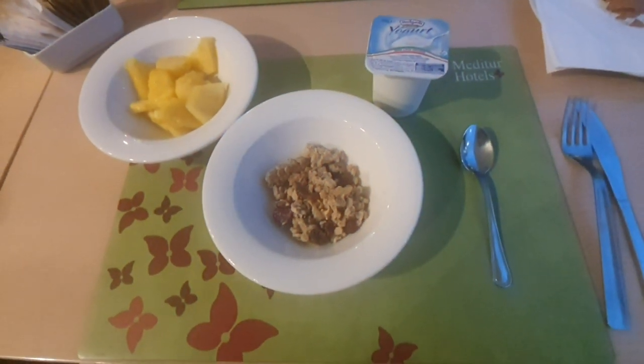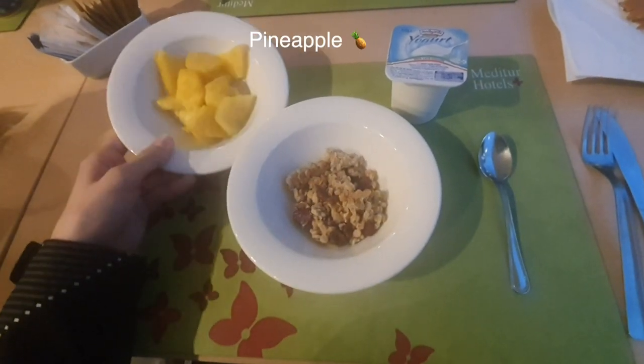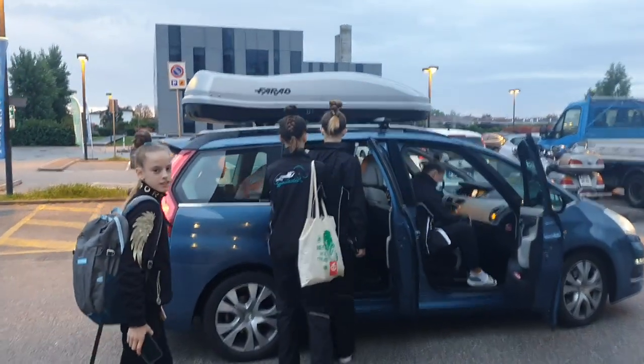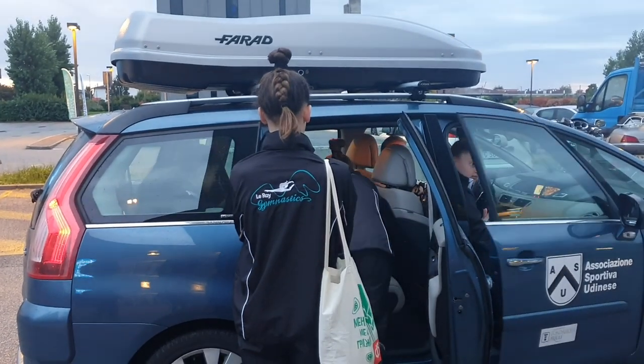Now I am having some granola and yogurt and then some pineapple on the side. We are now in the car and we are on our way to training.